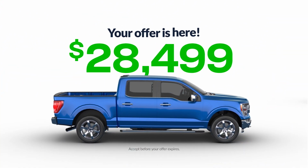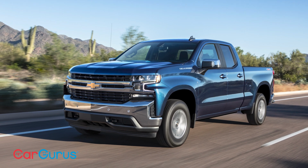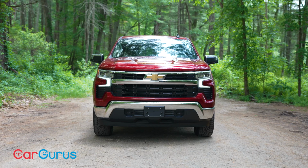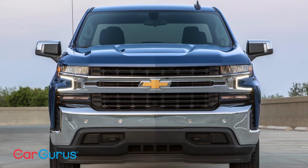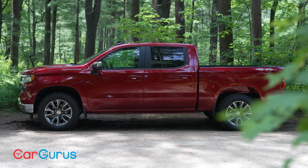The 2022 Silverado is a refresh. When this generation came out for 2019, it felt old. Competition makes everyone better, so now here we are. Don't get confused though. You'll see the 2022 Silverado Limited on sale alongside this Silverado.